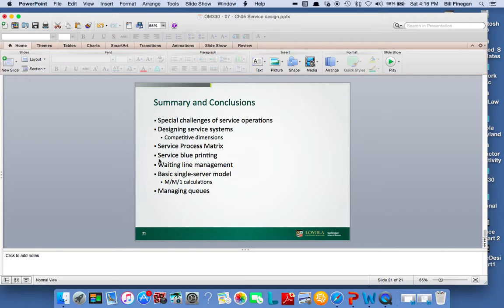As we've looked at these last 4 components related to service design and delivery, we've really hit on these tasks. We talked about the challenges of services operations. We talked about service process and blueprinting, wait line management, single server models, and managing queues. Hopefully these 4 miniature lectures have given you a good understanding about how you go about service design.